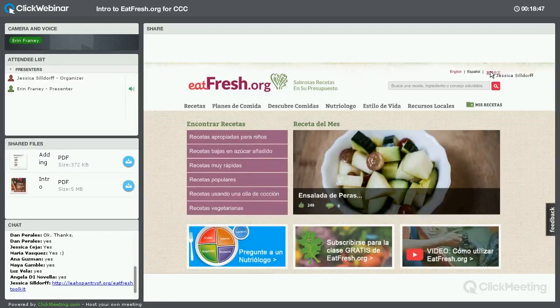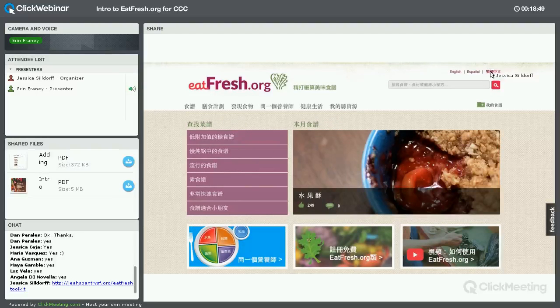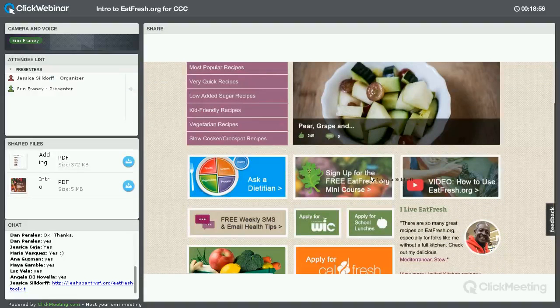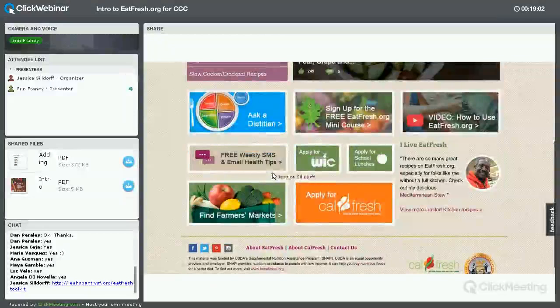From the homepage, you will soon be able to access the online curriculum. You can also encourage clients to sign up for weekly email or text message health tips down below on that free weekly SMS and email health tips. These weekly tips are a great way for folks to receive regular reminders to make healthy choices. Many staff I work with also sign up for either the text message or email weekly tips and have given me some great feedback about them.